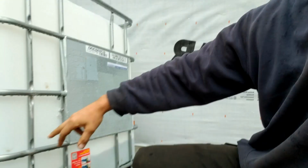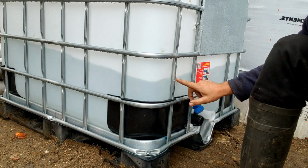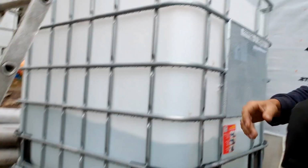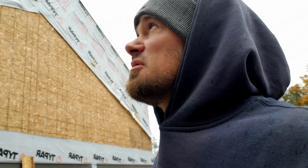So I believe that, let's see here. That says 500. That's the liters, 1,000, 500. So on an angle, it's sitting at 300 here, but obviously it's higher than that. So we're getting close. I believe this line here is 400 liters. So just shy of 400 liters in, like I said, maybe a couple hours. It was even raining less than this before. So that's exciting, super exciting.